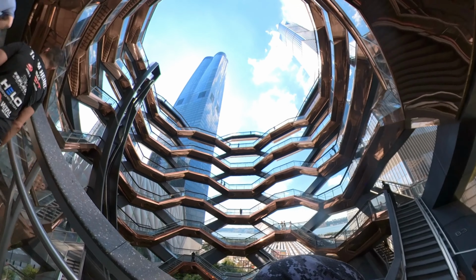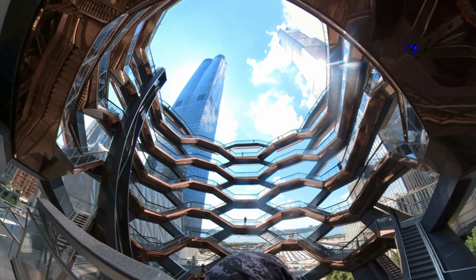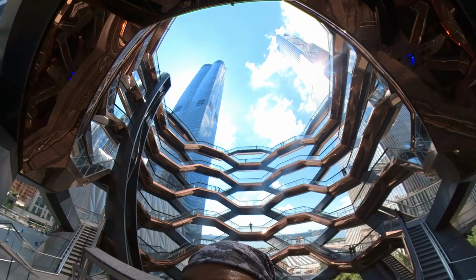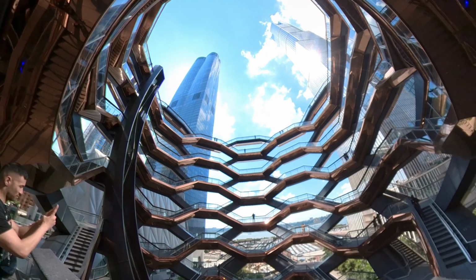Hudson Yards is still a great place to go to. There's a lot to do there. If you're ever in New York, check out Hudson Yards. There's so many different activities. It's right next to the High Line, which is an elevated park, and that's an amazing view of the city, and it just changes the whole perspective.